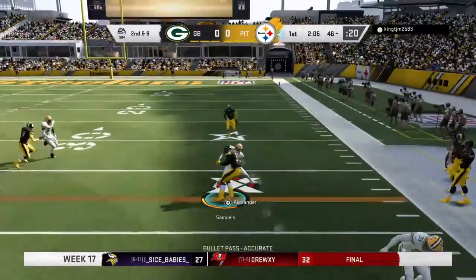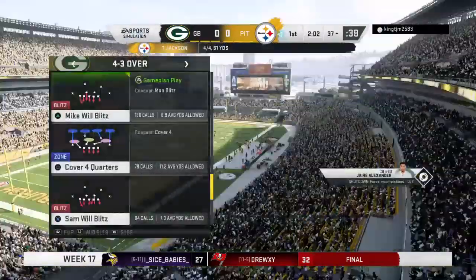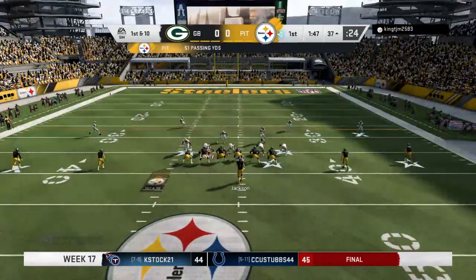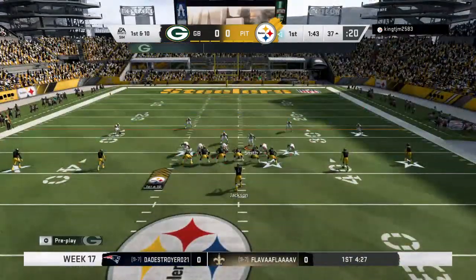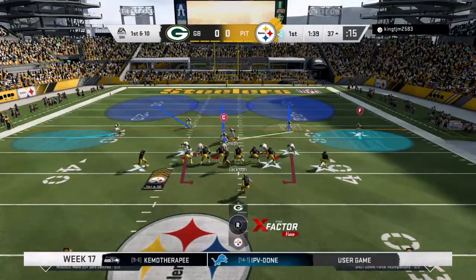Throwing on 2nd and 8. Jackson, and he'll get it down on the play to the 37. 9 yards to pick up there, and it's a first down. Line of scrimmage, the 37 on 1st and 10. First and 10 at the 37-yard line.